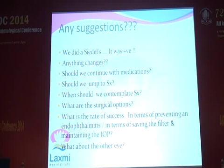Do you think that we should jump to surgery at this point of time? When would you contemplate surgery? What are the surgical options available? What is the rate of success in terms of preventing an endophthalmitis and in terms of saving the filter and maintaining the intraocular pressure? I will never jump to the surgery.